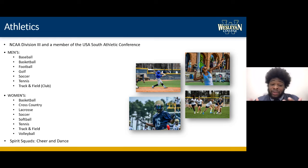For athletics, we are Division III in the USA South Conference. For men's, we offer basketball, football, soccer, golf, tennis, and track and field. For women's, we offer basketball, cross country, lacrosse, soccer, softball, tennis, track and field, cheer and dance, and newly added is esports.